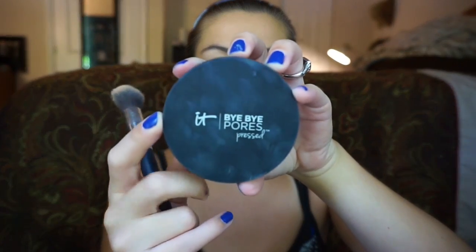I'm going to go ahead and use the Bare Minerals Bare Skin Serum Concealer. Go ahead and use the PUR Cosmetics Bye Bye Pores, the pressed powder. And I'm just going to tap my brush in here just a little bit and set the under eye. I'm kind of just putting this everywhere that we put down that concealer just to set it in place.